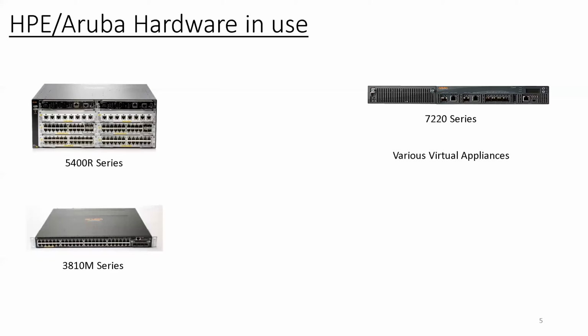Then we went for HPE or Aruba hardware for our edge switching gear. On the left side, I showed this FIT400R series of switches, and down there is a smaller version, the 3810. We also have 8-port or 16-port switches from Aruba, which are like the 2930s.